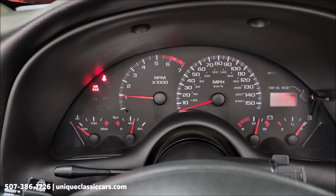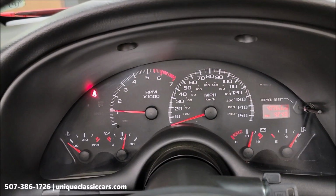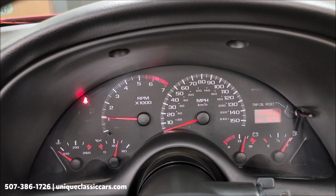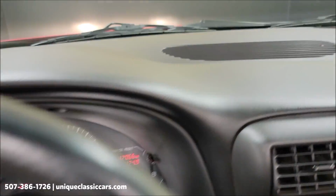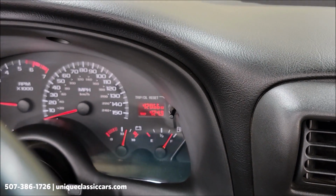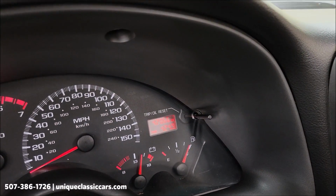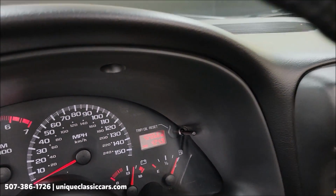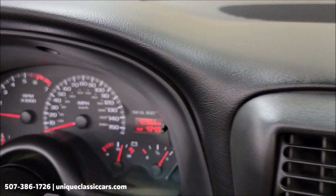Of course, 2002 would be the 35th anniversary of the Chevrolet Camaro. All right, can you see the exact miles there without the glare? Might get them to focus. I think there you can see it, 42,066. If you can't see it in this video, I know you can see it in the pictures.